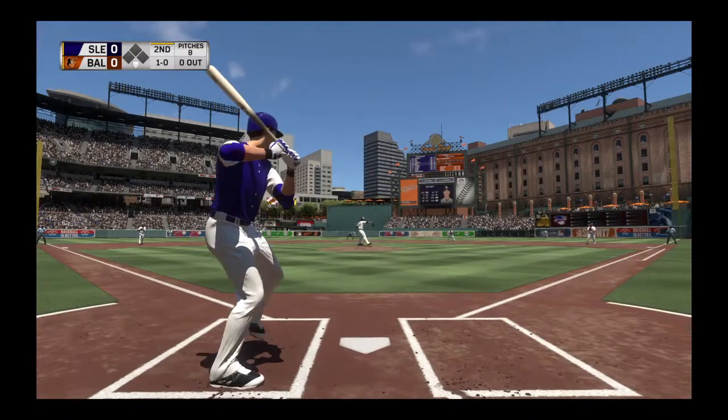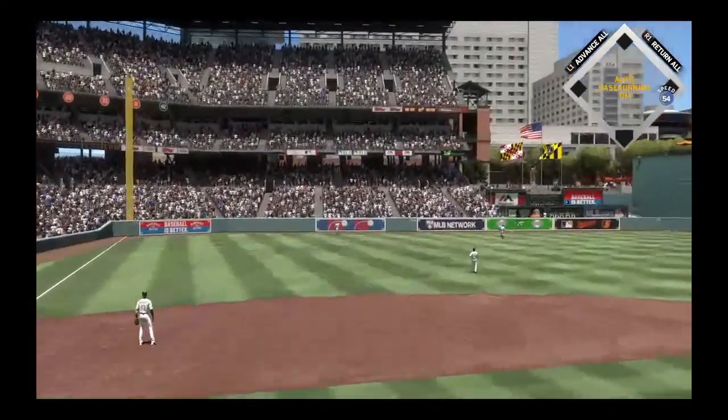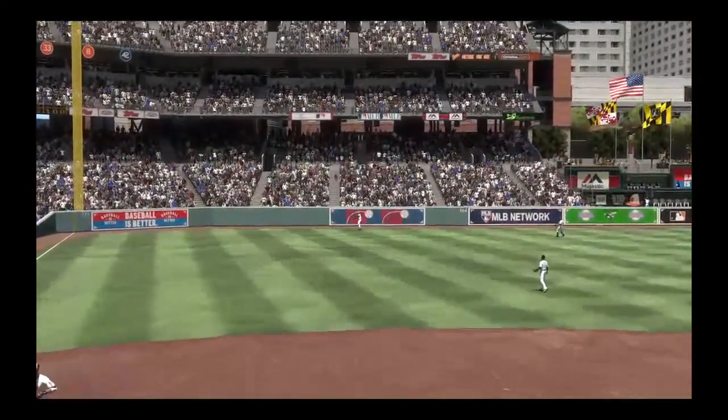Now the pitch. Skied in the air to straightaway left. Mancini on the move. Looks it into his glove, and there's one gone.